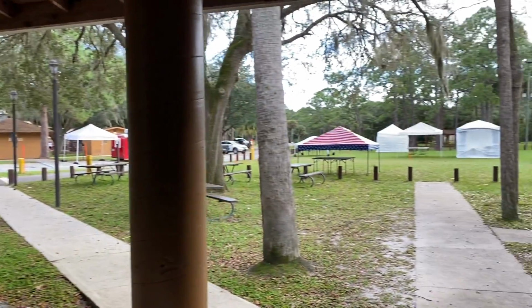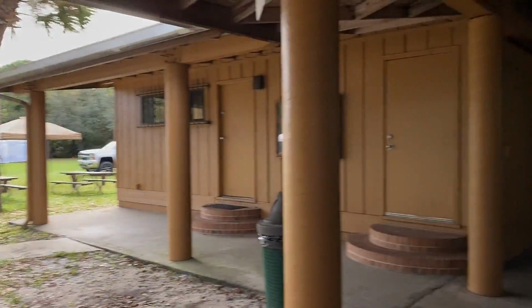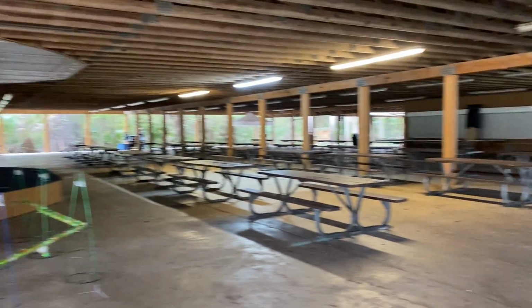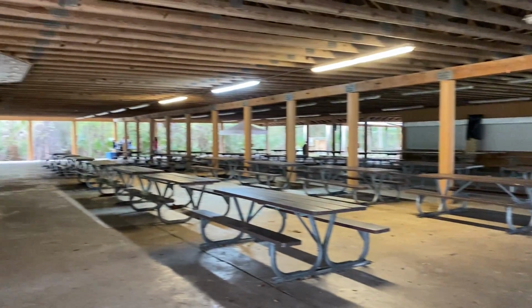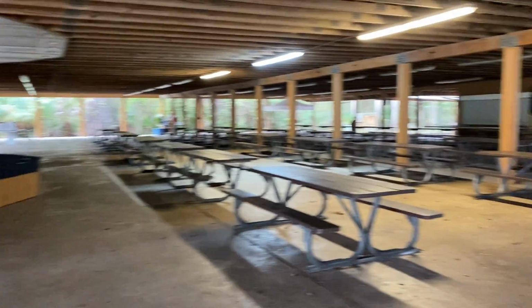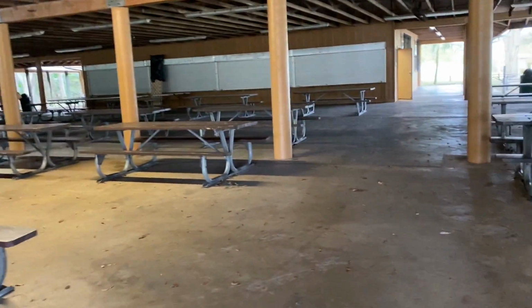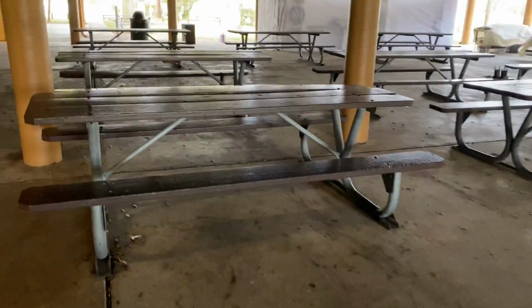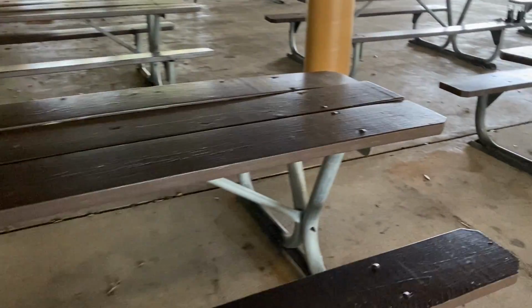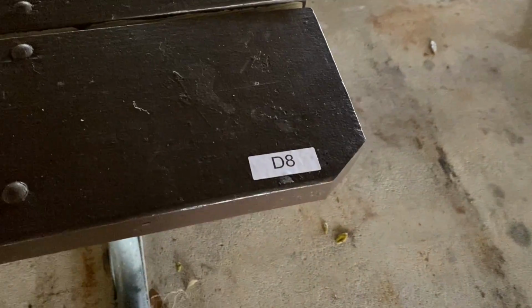Okay, so here we are the day before the craft show event. We're at Fox Lake Park here in Titusville, and this is the pavilion we will be under for tomorrow. None of the tables are set up yet, so we'll be setting up tomorrow morning. But here is our table, and we have table number D8.